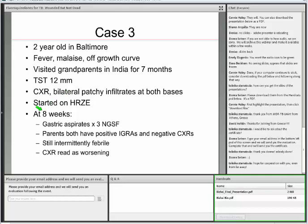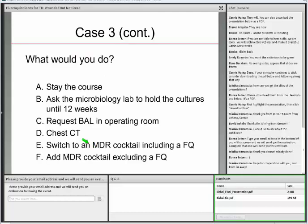You see him now after being on treatment for 8 weeks, and his gastric aspirates times three are no growth so far. Both of his parents have positive IGRAs, but negative chest x-rays. The child is still intermittently febrile, and the chest x-ray is being read as worsening. So the question is, what would you do?